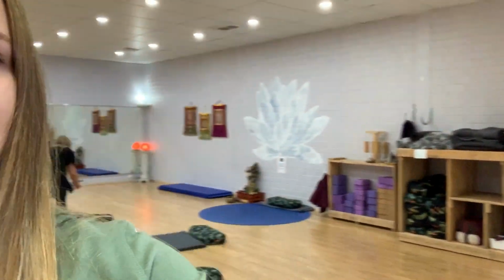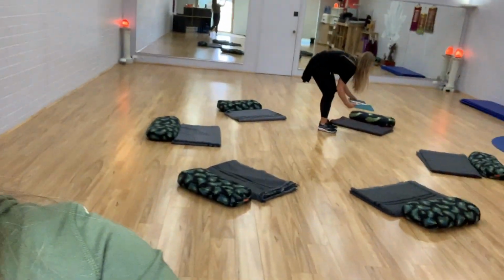Right now, we're setting up for our workshop today. So this is a little sneak peek. Such a beautiful studio that we get to use. So we'll update you soon.